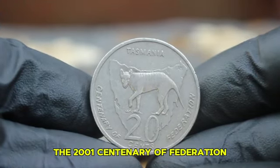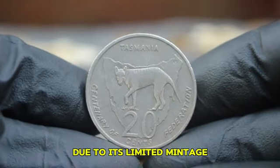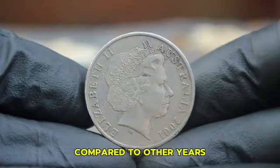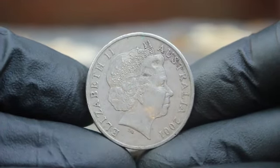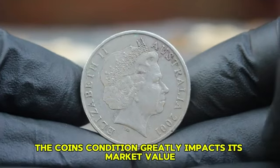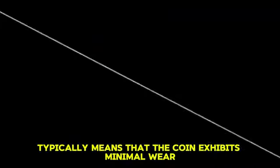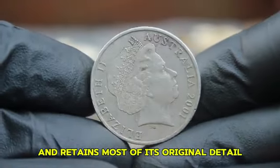The 2001 Centenary of Federation 20-cent coin is considered scarce due to its limited mintage. While the exact number of coins struck can vary, this particular issue saw a lower production compared to other years. This rarity is a significant factor in its value. In addition to its limited mintage, the coin's condition greatly impacts its market value. Coins in fine condition are particularly sought after. Fine condition typically means that the coin exhibits minimal wear and retains most of its original detail, making it more appealing to collectors.